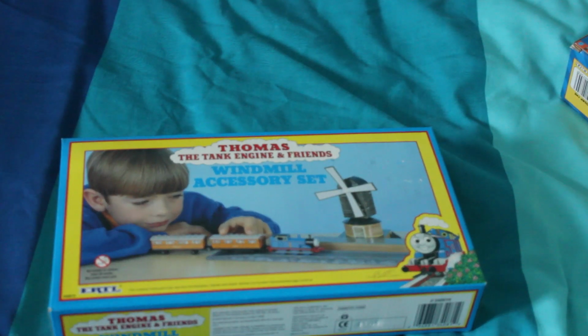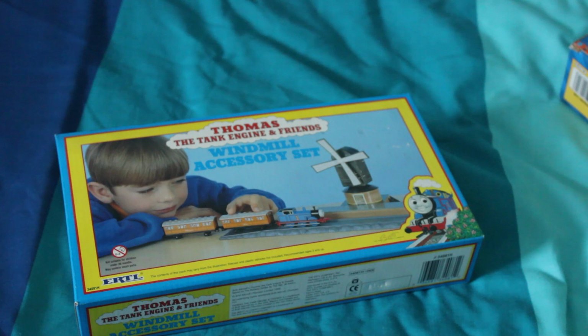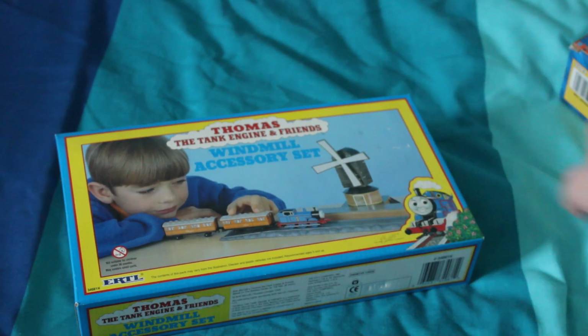And now that I've got pretty much all the engines, I am just on the lookout for little bits like this. And I do hope to get the quarry set in the box, brand new, if I can. I'm not too fussed whether it's this old style packaging or the new style packaging as the tunnel's in that I just showed you. But yeah, that's pretty much all the sets that I've got for the time being.